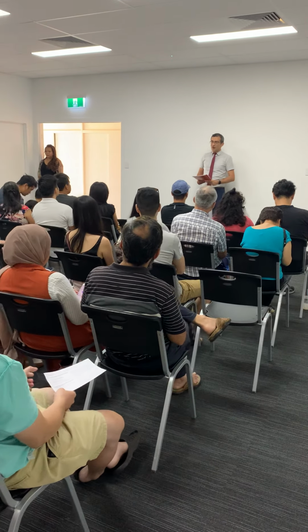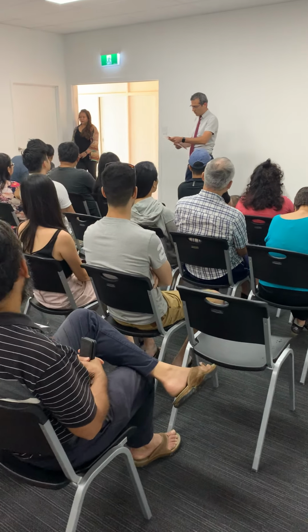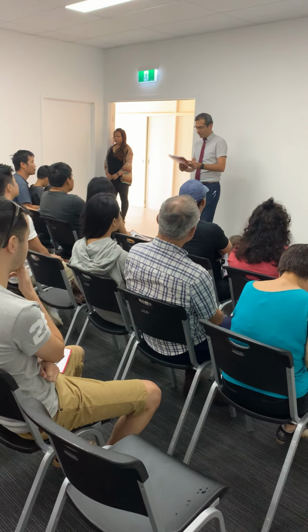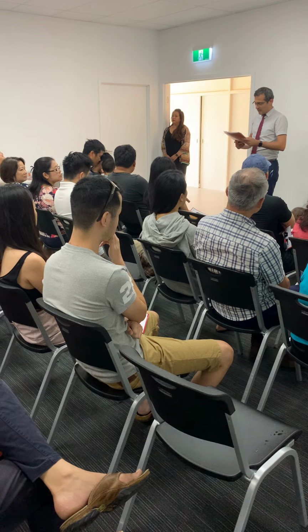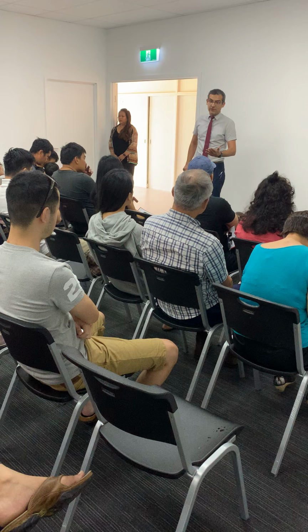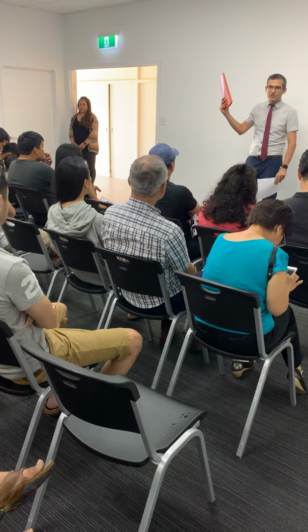As we all know, we are at the auction of 22 Bonhaven Street at Runcorn, which is more particularly described as Lot 99 on plan RP145451, title reference 1567213, on a very good sized 712 square meters of freehold land, part of Brisbane City Council. Now, this folder that I'm holding here contains all the contractual documents that our lucky purchaser will sign and complete in order to be the next owners of this magnificent address.